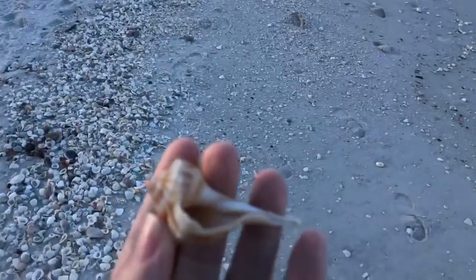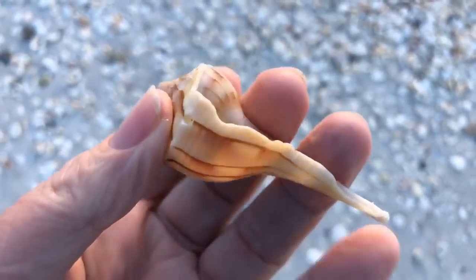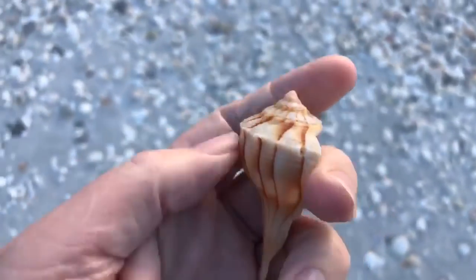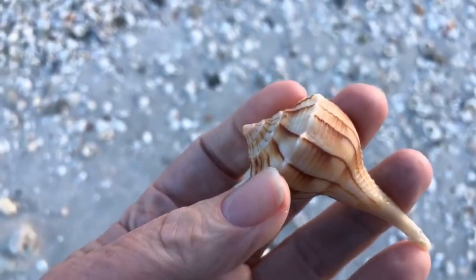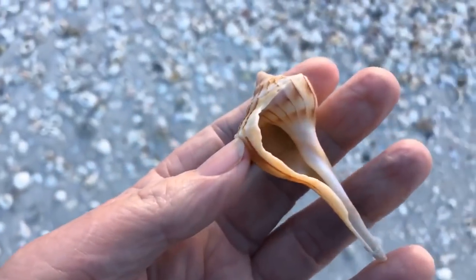A little lightning whelk shell. A little chipped up there, but nice colors on it though. Nice colors.